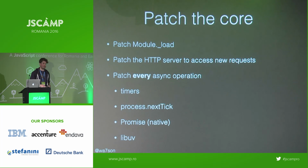And we should patch that, because it would be really nice to know every time a new HTTP request comes in, because then we have the option to start this transaction. So every time somebody requires the HTTP module, we want to make sure that instead of returning the actual HTTP module from the require function, we return a slightly modified version of the HTTP module with our little bit of tracing logic built in. So that's one thing we need to do.